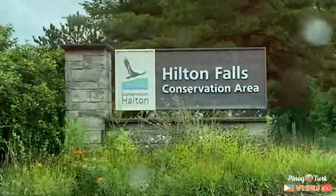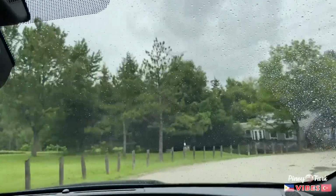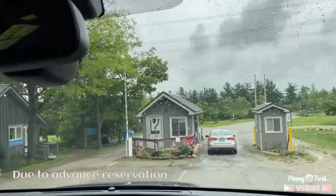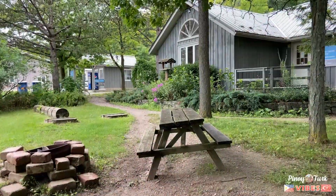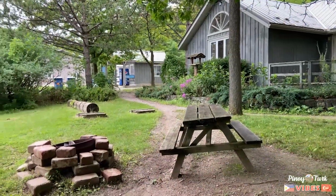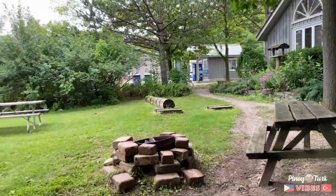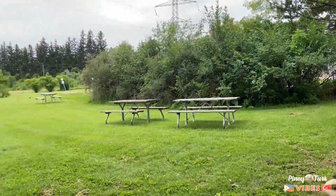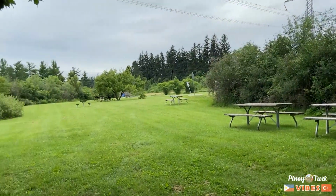Here we are. It was a smooth entrance, as our car plate was registered in the system already. This place is equipped with essential facilities, with enough picnicking and resting spaces for its guests. It looks very well maintained.